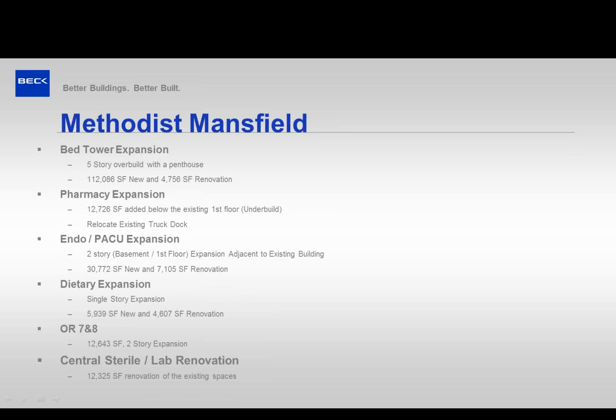So we had to excavate about 15 or 16 feet below the existing crawl space. So it was quite interesting. Also, we're working in the building itself. We're doing an expansion of the pharmacy, redoing their dietary, adding 2 new ORs, renovating their central sterile, all while keeping the existing hospital up and running. So it's a very detailed and complicated project, a lot of moving parts.